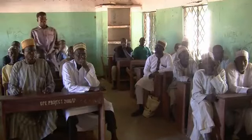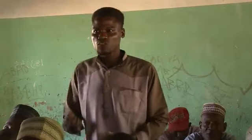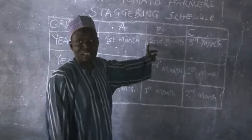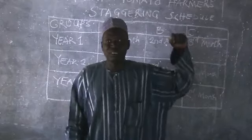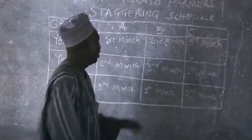The main decision to be taken at meetings is how to organize production. Some meetings plan for different farmers to plant at 1-month intervals, and then change this year by year, so profits equal out over the years. In this example, we have 3 groups, A, B, and C.